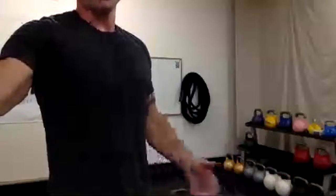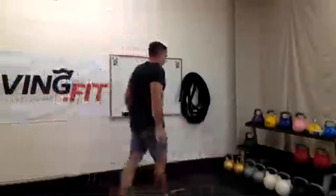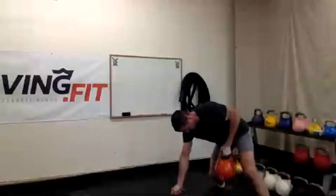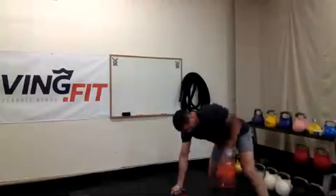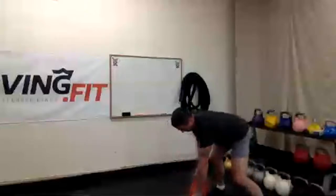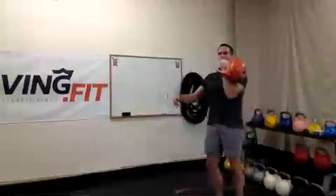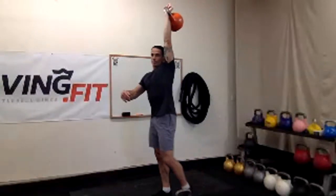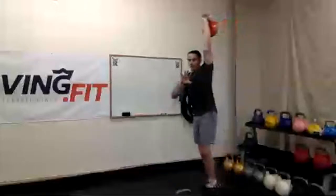30 seconds of work, 10 seconds to transition. Looking good, feeling good. We'll start in 10 seconds. Nice. Hope we got a rest. Then we're going up. Almost switch to the right side. Walk around. Keep it locked out. Keep it good form. And the scapular, interscapular muscles versus the trap. You'll hit the other side.